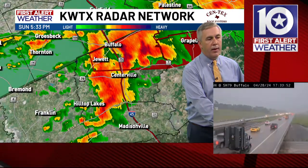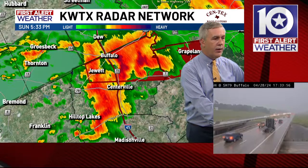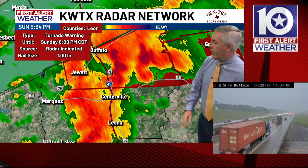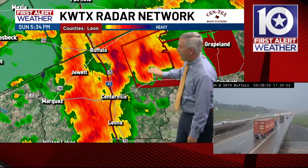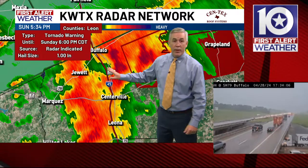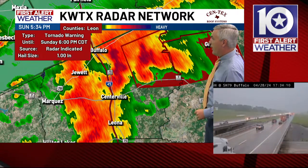So Centerville, the threat is out of your area. We're not worried about tornadic activity now in Centerville. Buffalo kind of the same way, Jewett the same way. It's really here just north of Highway 7. There's the new update from the Weather Service. So again, they trimmed out all the I-45 corridor. So now we're just in the far eastern parts of our area.